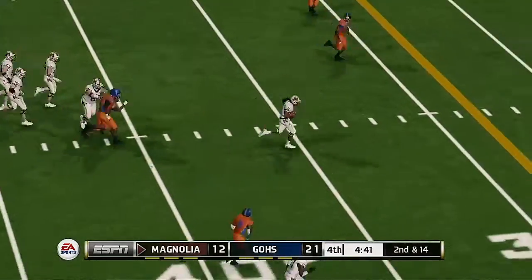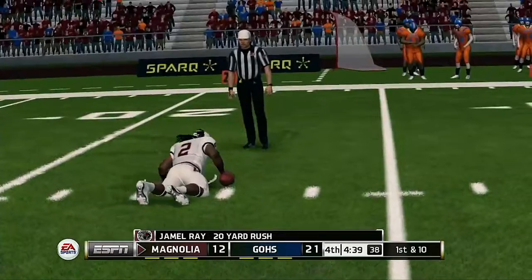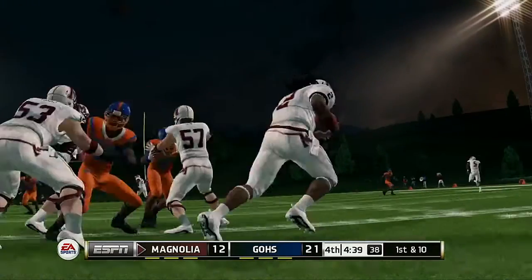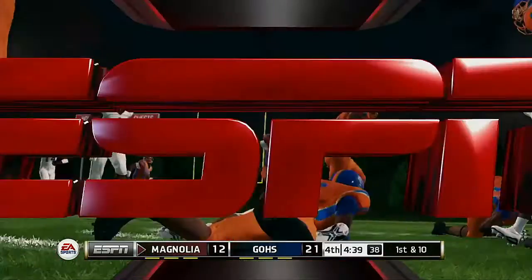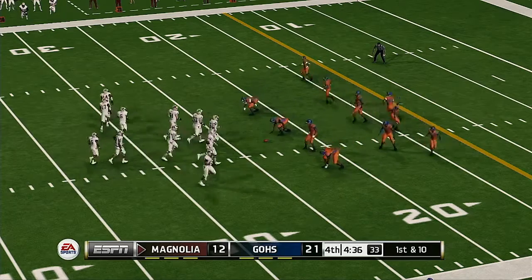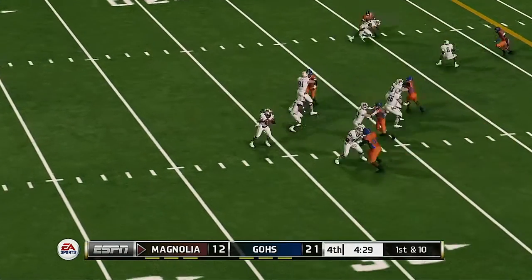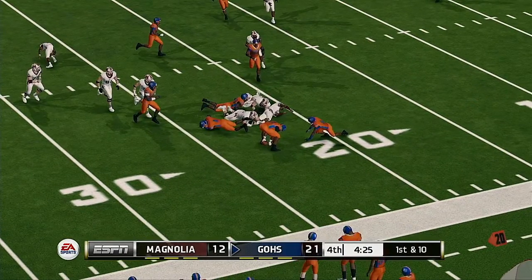He's going to try and scramble. Now he's going to run and watch out. And he's leveled at the 23. First and 10. Ball on the 23-yard line. He's on the run. The ball is loose. Recovered by the defense.